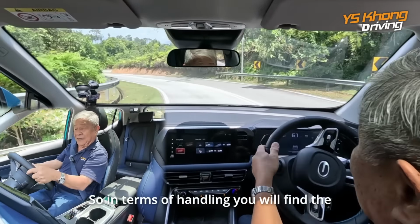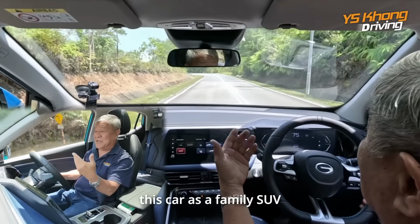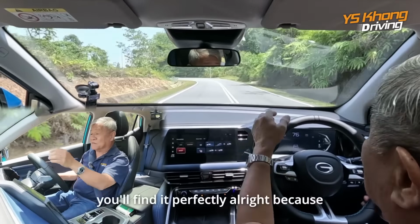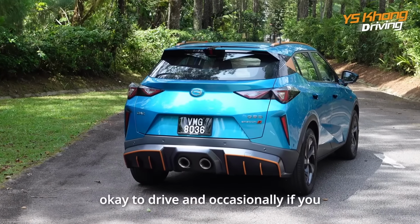So in terms of handling, you will find the suspension a little bit on the soft side, but remember, this is a family SUV, and for people who like to drive this car as a family SUV, you will find it perfectly all right, because you're not going to go racing, right? So like on these corners, we are going at a fair clip and the car is taking it very well. So for 80 or 90% of the people who buy this car as an SUV, you'll find this car perfectly okay to drive.